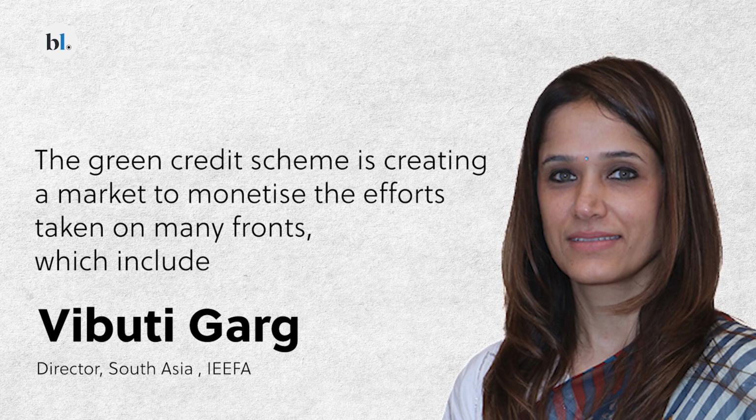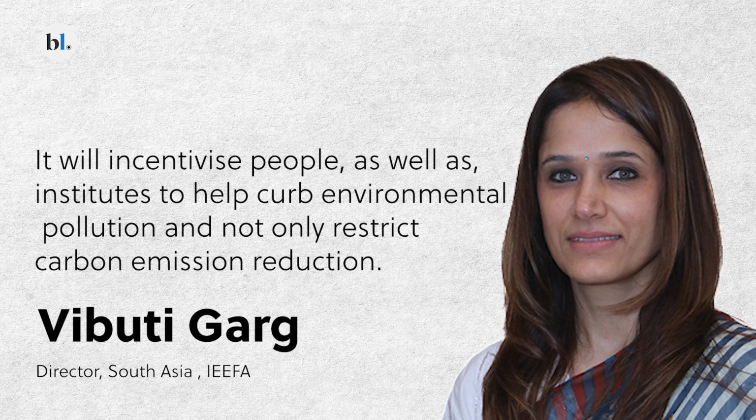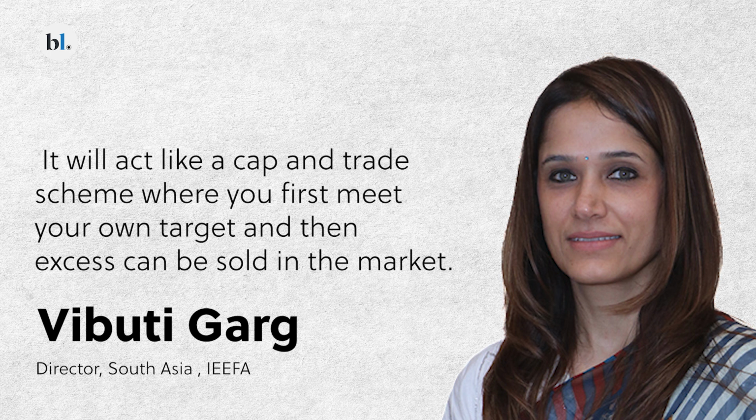When asked about this, an expert, Vibhuti Garg, who is the Director South Asia of the Institute of Energy, Economics and Financial Analysis, IEEFA, said, "The green credit scheme is creating a market to monetize the efforts taken on many fronts, which includes water conservation, sustainable agriculture, waste management, air pollution, etc. It will incentivize people as well as institutes to help curb environmental pollution and not only restrict carbon emission reduction. It will act like a cap and trade scheme where you first meet your own target and then excess can be sold in the market.